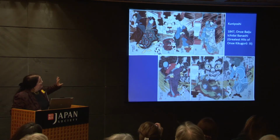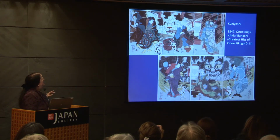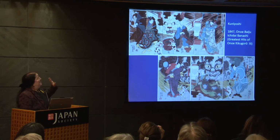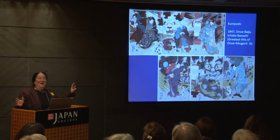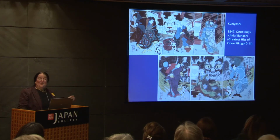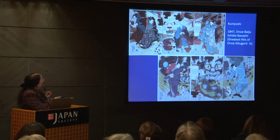Now, these two prints, we don't in Boston have any from the 1827 first production, and 1835 I'm not sure about. But in 1847, the actor retired, and he did a super special of his greatest hits, and the cat monster, of course, was one of his greatest hits. So these are from that 1847 production of the great hits. Here is the old lady who is really a cat.